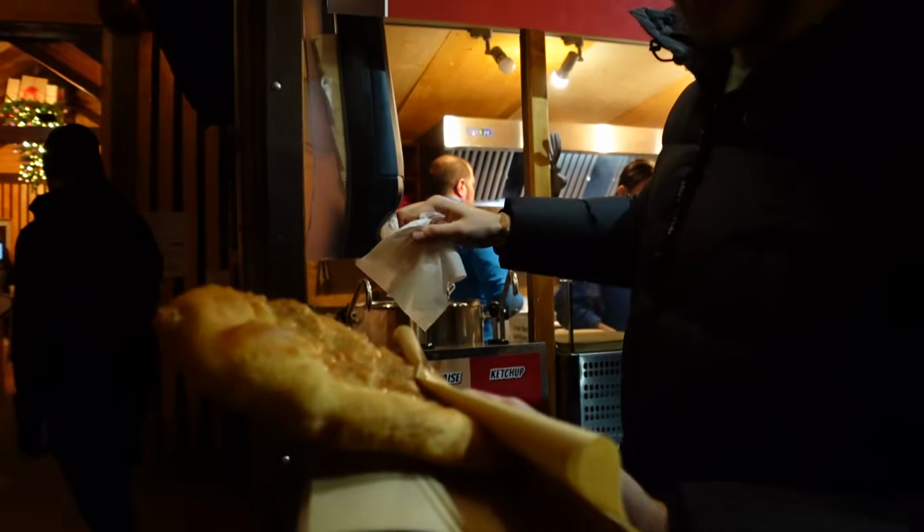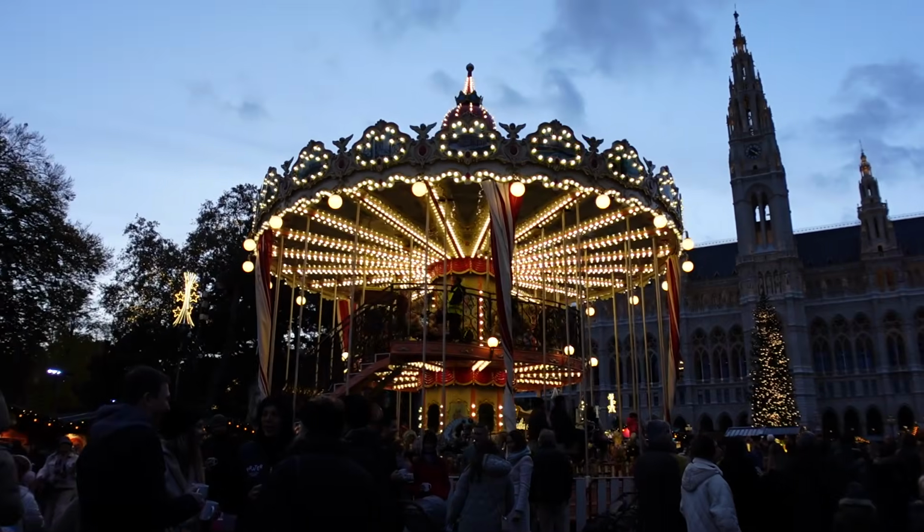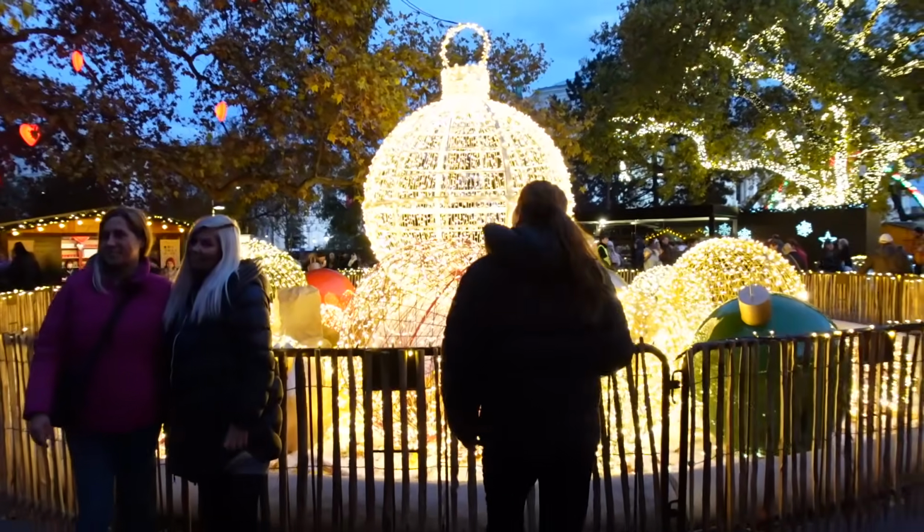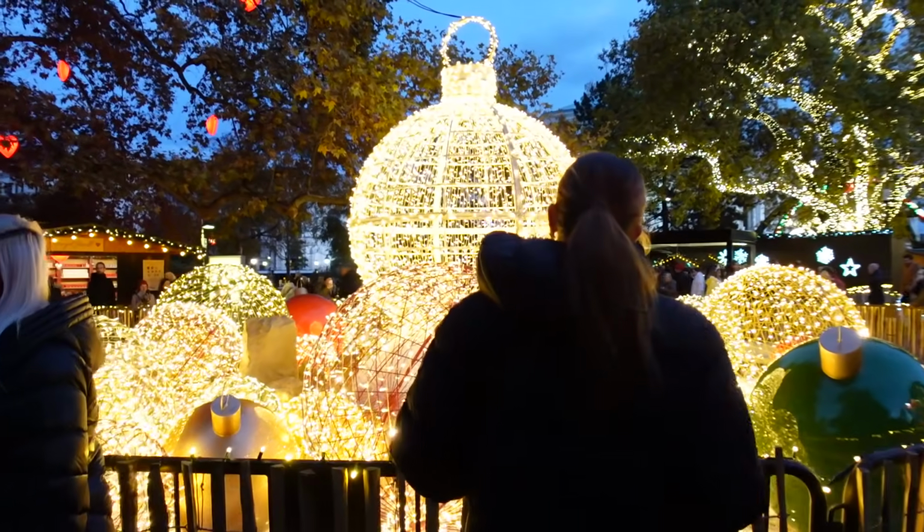Yeah, it's mainly for locals, this one. But overall I don't know why, I just enjoyed the food at Rathausplatz. You would think that it's the most touristy and maybe the quality would not be so good, but I think it was really good. You can really walk around Rathausplatz and just take in all the decoration. So much money goes into that one because it is the most visited, so that's definitely a must visit for sure.